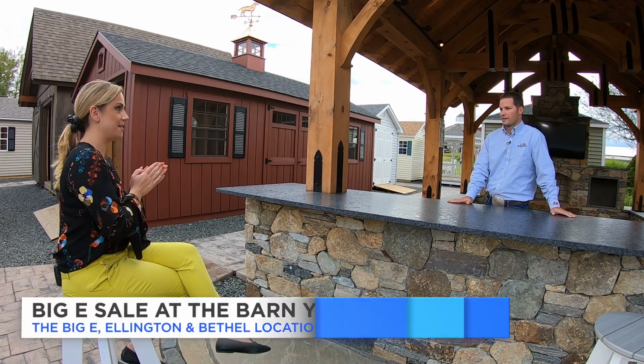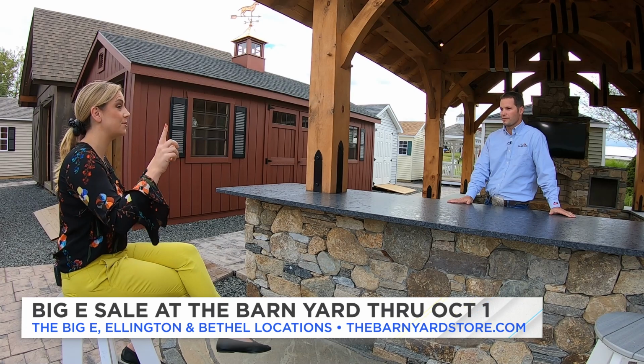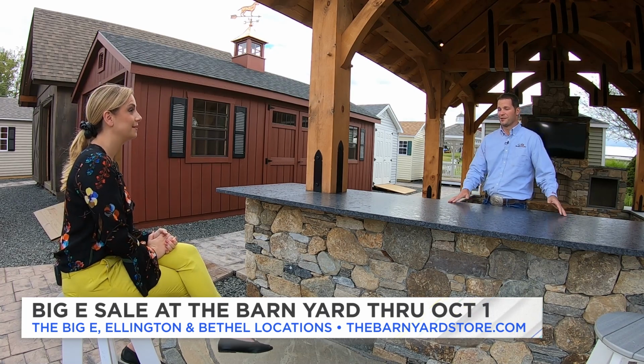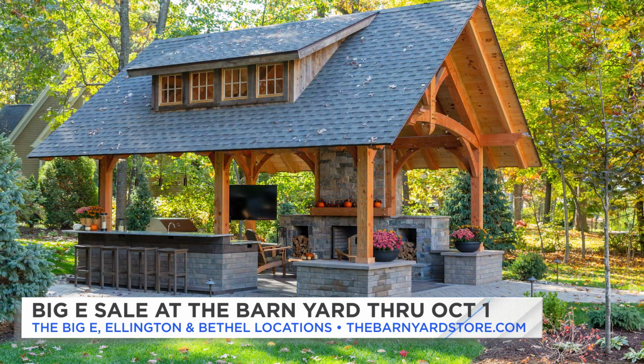Timber frame pavilions. You've got some new stuff on location, so let's talk about the one that you're standing in right now. Yes, we're excited to show you our new timber frame pavilion models. Timber frame pavilions are the newest and best in outdoor living trends, and everyone is looking to our timber frame pavilions for their new backyard outdoor living spaces.